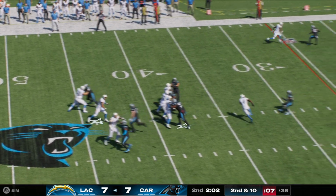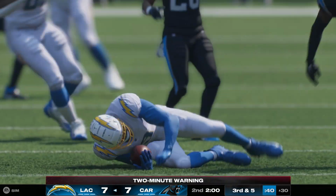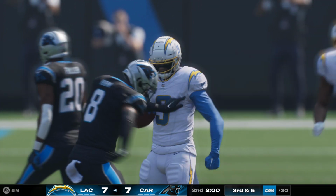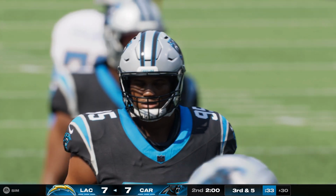Out of the gun, Herbert. That one complete. He finds Shark. And he'll wind up getting about 6 out of that, as that's going to lead us to the 2-minute warning.